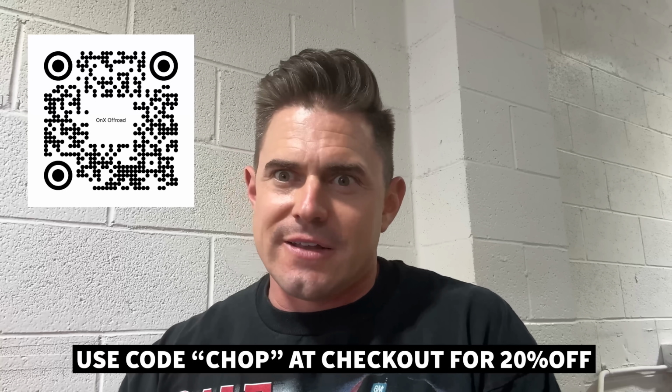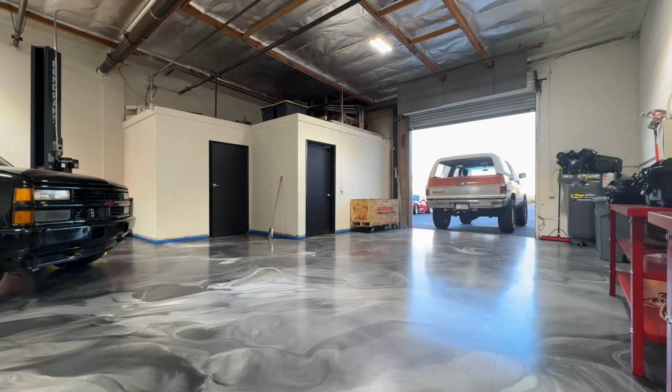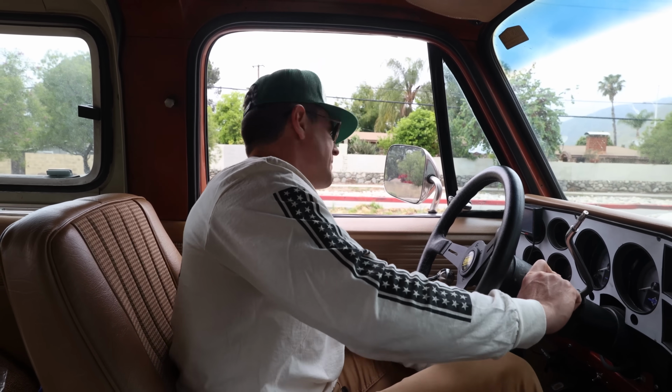Speaking of exploring, let's get to it. All right, we are here at the mouth of Azusa Canyon with the Solanos crew. About to go mudding with these boys. We got a bunch of big old square bodies on Boggers, except for mine. So see how this thing does.